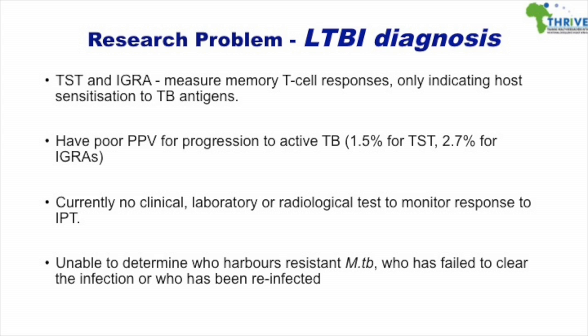As I highlighted earlier, the problem is with us. The tuberculin skin test and the interferon gamma release assay measure immune response, which only tells us that this person had prior contact with a TB antigen. But this person could have cleared the infection, but the immune response persists. So it's not that everybody that is positive on these tests will go on to get active tuberculosis. And as a result, these tests have very poor predictive value to who will develop active tuberculosis.